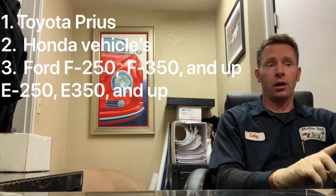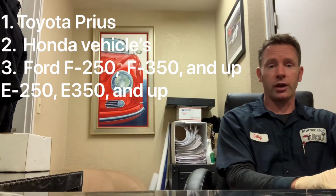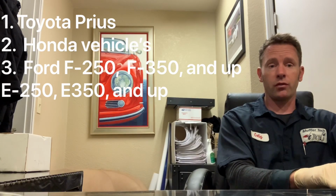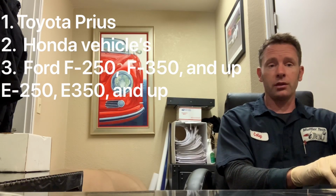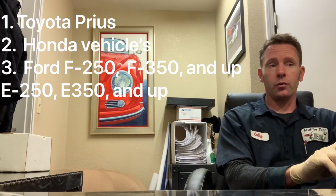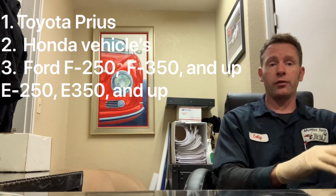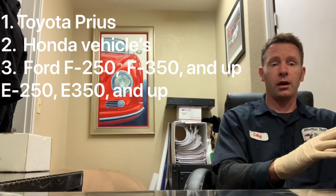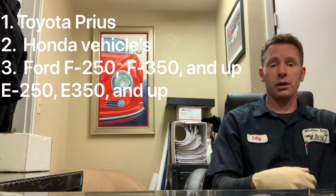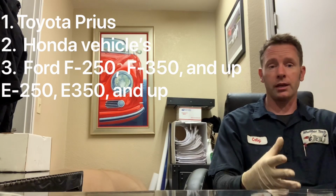So again, all Priuses, but most likely, or most to be aware of, are 2001 to 2009. We are starting to see the Gen 3s come in. Gen 3 is going to be 2010 to 2015. And we have heard, not seen physically yet in our shop, but we've heard the Gen 4s are now starting to become a target. And this is just some of the information we're getting from the industry talk about some of the stuff, and this is happening everywhere. Again, this isn't just Sacramento.